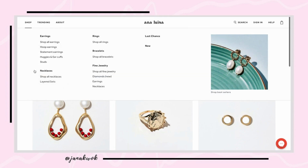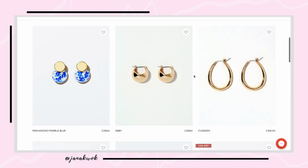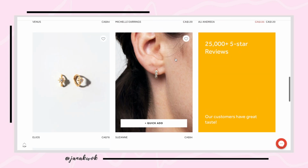Okay, there's nothing else. So let's go to shop all earrings first. I have a couple of necklaces and earrings in mind already, but we will see what other stuff they have. I don't remember, this is so cute. I love it. It's $94 though, that is expensive.